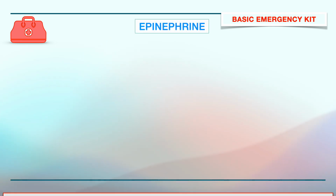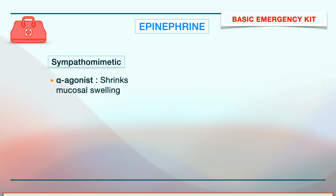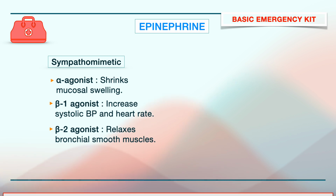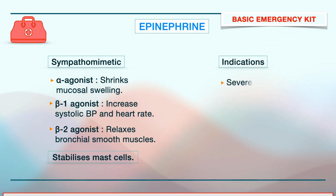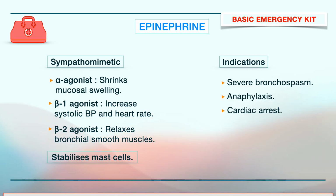Starting with epinephrine, it is a sympathomimetic drug that acts on alpha and beta adrenergic receptors. The alpha agonist action shrinks mucosal swelling, while the beta 1 action increases systolic blood pressure and heart rate, and the beta 2 action relaxes bronchial smooth muscles. It also stabilizes mast cells involved in severe allergic reactions. These effects make epinephrine useful during severe bronchospasm, anaphylaxis, and cardiac arrest.